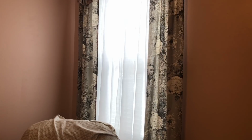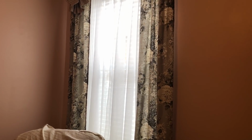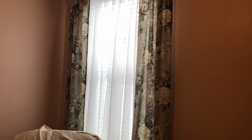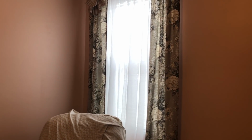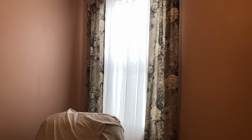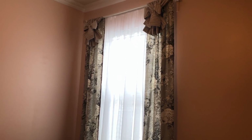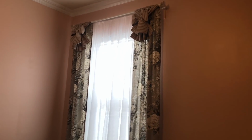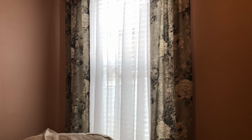I went ahead and opened up the blinds just to see if that would change the light. Anyway, I opted not to do blackout curtains because I want my child to be able to sleep in any kind of lighting. I don't want her to get really particular about her sleep areas. I just want her to be able to sleep wherever, with noise, with light, all the things. So no blackout curtains, but I did put sheers just to make it really pretty and feminine.